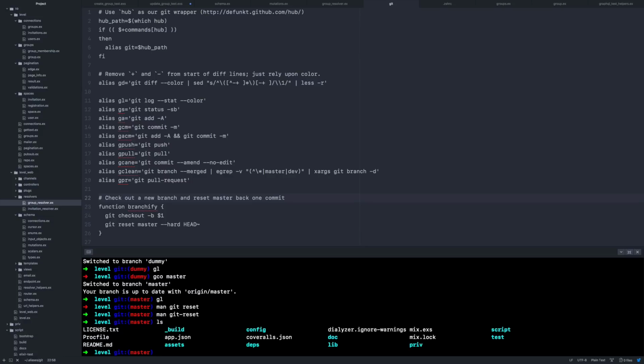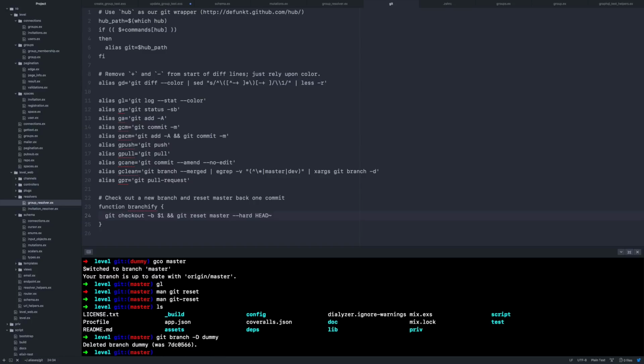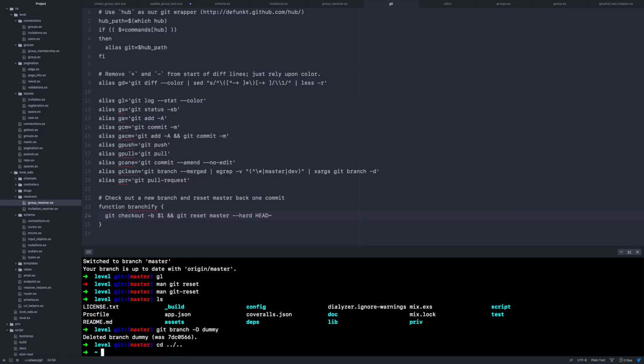Just if you wanted to be safe, instead of doing two lines here, I might throw them together with an and, because if your checkout fails for some reason, you might blow away what's on master. You'll still have it, you could go get it, but it'll be annoying. It would be somewhere in the ether of SHAs. The ether of SHAs. Good band name. Okay, let me see. So this is git branch -D dummy. Okay, delete that dummy.